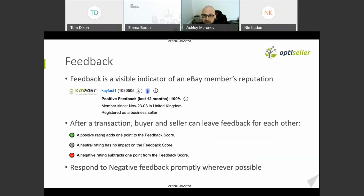So I think if you look at the way that eBay is structured, as I mentioned earlier, both buyers and sellers have the opportunity to give feedback after a transaction. And this is what has actually helped to shape the unique member community on eBay over the past 25 years. Feedback is calculated over the past 12 months and is key to building trust with buyers and converting listing viewers into sales. In this example, Kfast are doing an amazing job.